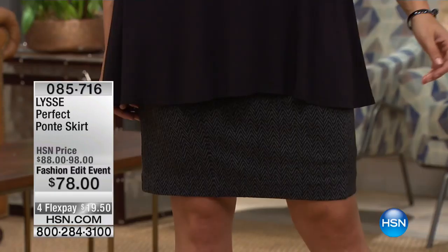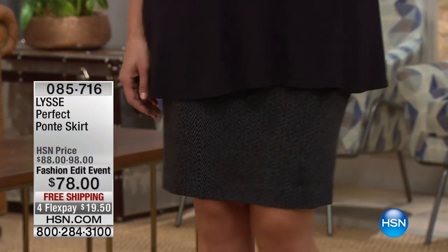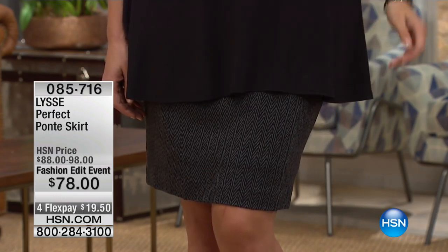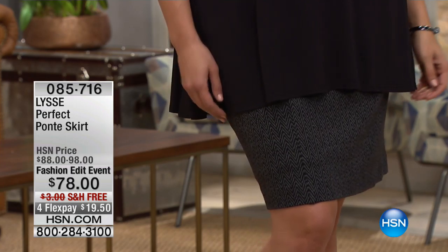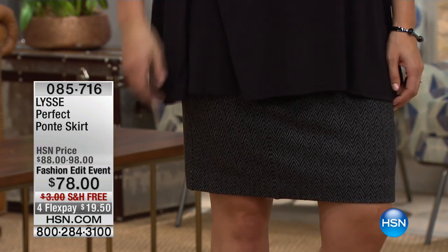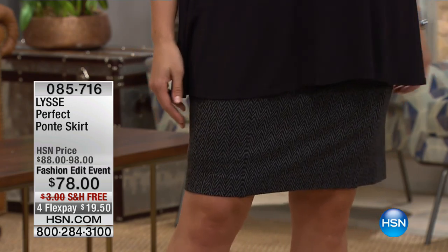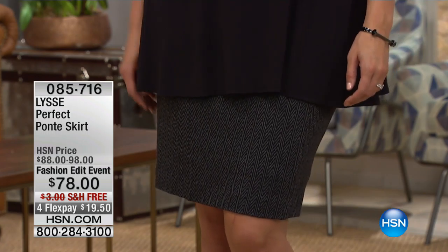So we started with leggings, and LYSSE is really all about our great fabrics and our great fit. So it was only natural that we moved then to a skirt that had those same properties in it. And this is a first for us. We have not had one of your skirts on the air before. How fun is that? Well, and perfect timing for fall. It's a great travel piece. We love pieces that make it very easy for you to get dressed in the morning, right?